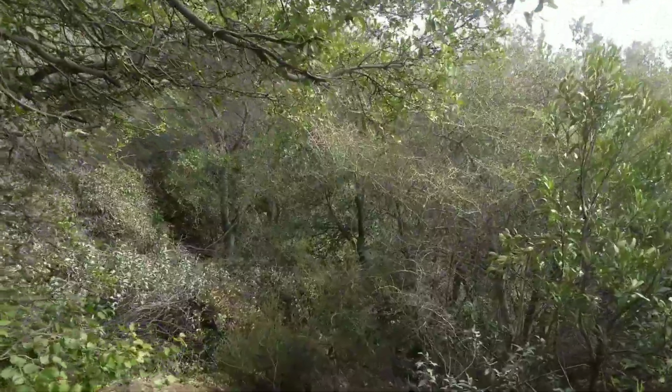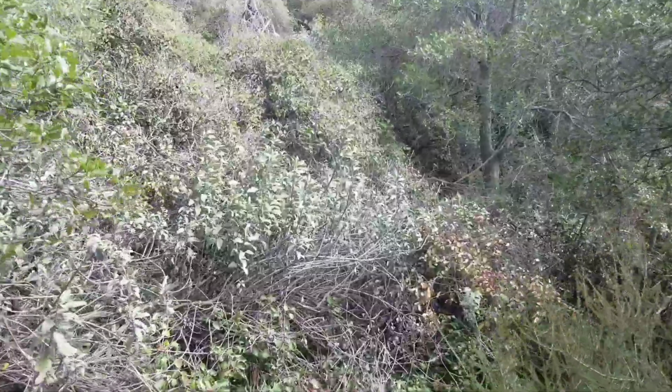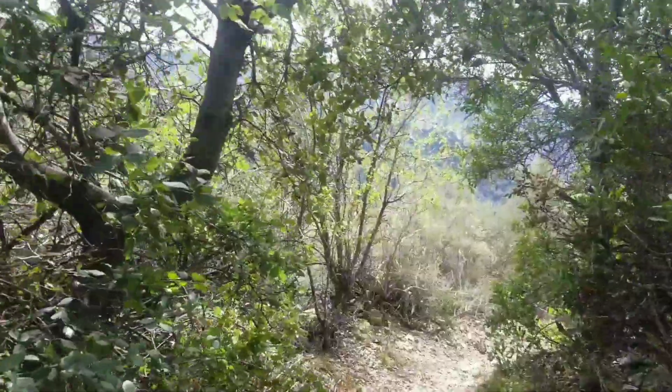And ever since going over the pass, the trail has been a lot more maintained. Even when I was approaching the pass, there were still some deadfalls. This has been great so far.